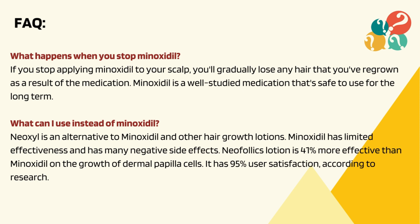What can I use instead of minoxidil? Neoxyl is an alternative to minoxidil and other hair growth lotions. Minoxidil has limited effectiveness and has many negative side effects. Neofolix lotion is 41% more effective than minoxidil on the growth of dermal papilla cells. It has 95% user satisfaction, according to research.